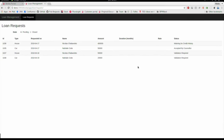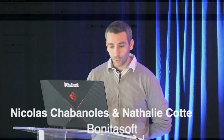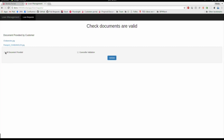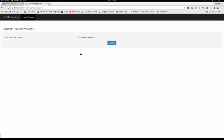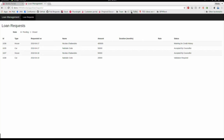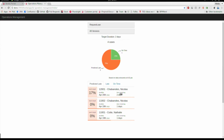So let's say Walter is available, so I call him and say, okay, Walter, can you work on the request from Nicolas? So I can go there and see, yes, there are all the documents. This is my real passport and my pictures. So yes, everything is there. I can validate the request and make the process move on. At this part of the process, maybe Walter will say, okay, I need to go further and see if I can make it go quicker, so I will still work on it and validate the step and so on. So the manager can still look at the operations management view and see if something changed.